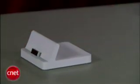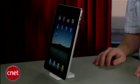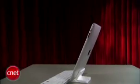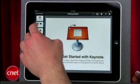Apple also sells this basic $30 dock, which has the advantage of transforming the iPad into a pretty cool little photo frame while it charges. Speaking of docks, Apple has another one for $70 with a keyboard attached, which can really help with hardcore emailing or entering text into Apple's optional spreadsheet, documents, and presentation apps, which sell for $9.99 each.